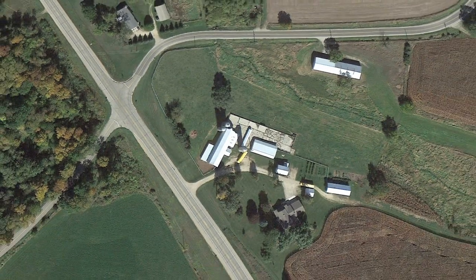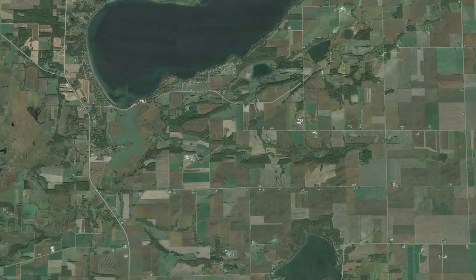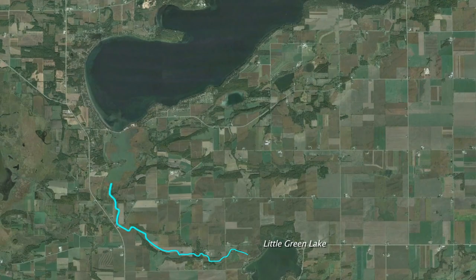We are at the intersection of County Highway B and State Road 73 on Weurches Creek. Weurches Creek is about 4 miles long and it starts right near Little Green Lake. As you can see behind me, Weurches Creek flows through this thick grass area.